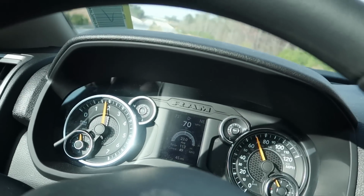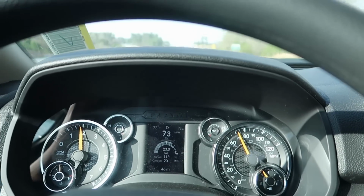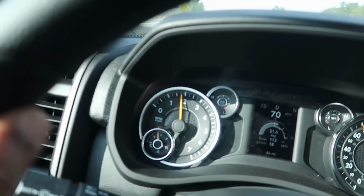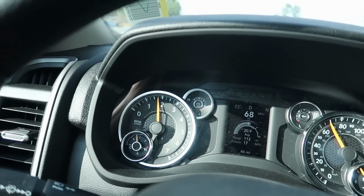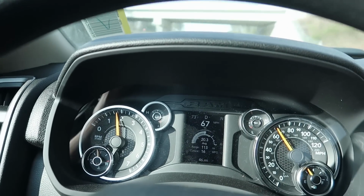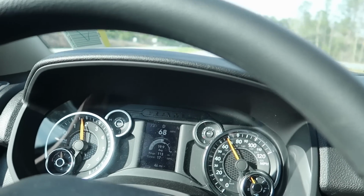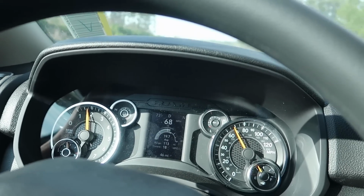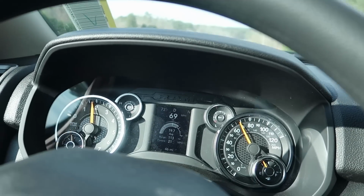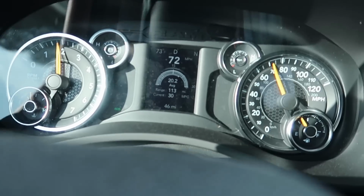And it is that smooth shifting transmission that it is known for, the 8-speed. But let's say right now I'm cruising at about 70 miles an hour, and it's right below 2000 RPM right there. And that's what this transmission does. If you're cruising, it hardly works the engine, and that's what aids in the gas mileage. So as you can see, guys, it's 70 miles an hour. It is not on cruise control, and averaging about 20 miles to a gallon. See what I'm talking about?